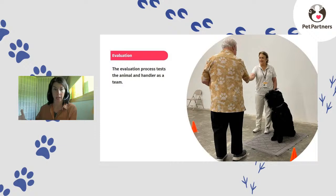So we simulate those types of things. You will be approached by somebody who is using a piece of medical equipment like a walker or a wheelchair. You will hear a loud noise made to see how your animal reacts. Your animal will have to pass by a toy that's sitting on the ground to ensure that they can, like I said earlier, be able to handle distractions and not get off course too much.